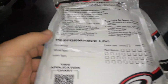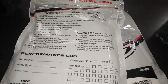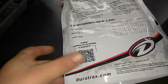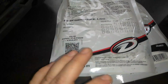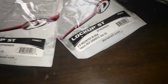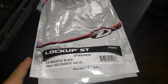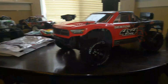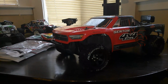You've got performance log, your compound, your wheel type, insert type, front and rear, and your run history. Pretty cool. And then you've got your little Android online application chart you can do here. But yeah, I'm going to order the 2.8 5252s and put those on my blue one, and then we'll run the stadium truck style on here, and we'll run the monster truck style ones on the blue one.